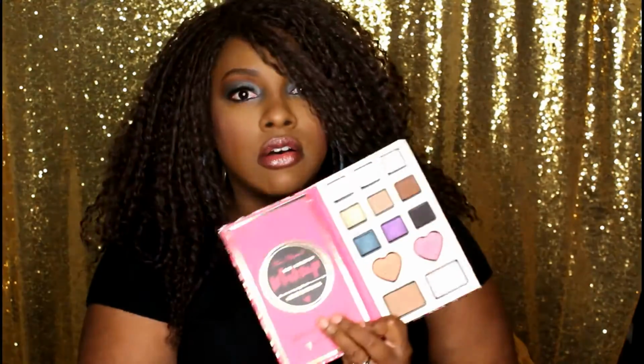So don't be scared to use this palette. Love this palette. I'm spitting everywhere. Love this palette. This palette is awesome. Great job, Nikkie, on these colors.